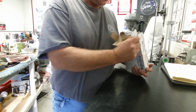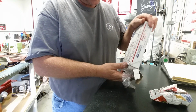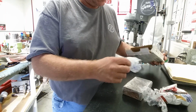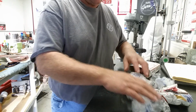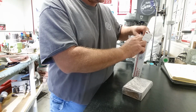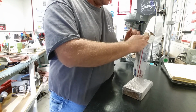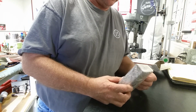If any of you guys ever want to buy something from James Green, don't hesitate. He's always given me a fair shake, and if there's ever any problem with what you bought from him, he'll make it right. So I never blink an eye when I buy stuff from James. I'm always going to get a good deal on a quality tool, and he'll stand behind it. If you're not happy with it for whatever reason, he'll fix you up.